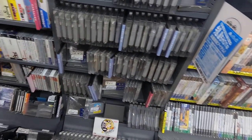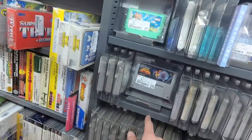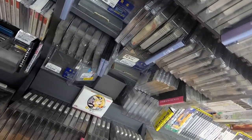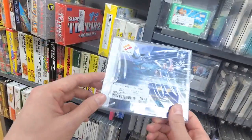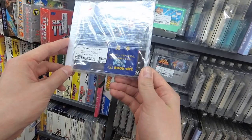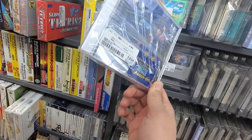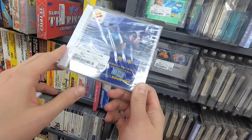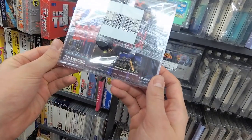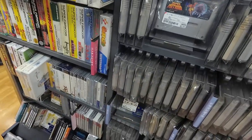Super Famicom games. Really cheap for Super Metroid, actually. Yeah, 1800 is not bad. That's like 18 bucks. What's really interesting to me is this copy of Rondo of Blood for 200. I actually bought this at the Kitakyushu Mandarake for 9,000 yen. Oh, not bad. Yeah, that was a real good price. Because he doesn't even have the spine cover.